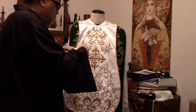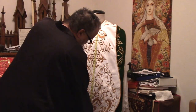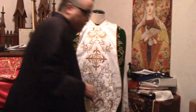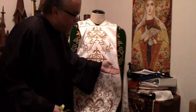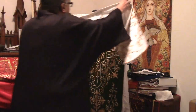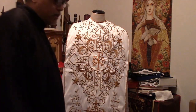Just so you know, from the neck to the bottom, 30 inches. Widest part, 20. Again, hand finished. It takes almost a week to produce these. There's the front. And again, there's the back.